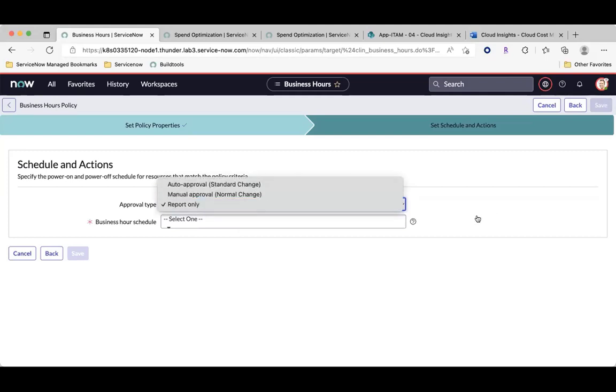So there can be three types of policies. One is the report only, where I just want to see the data, how much I'm spending in business hours versus how much I'm spending in non-business hours. Once I have confidence looking at the data that I can shut down the machines during non-business hours, I will then convert them into either a manual change approval process or an automated change process.